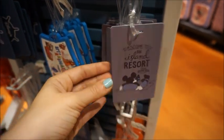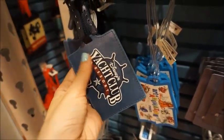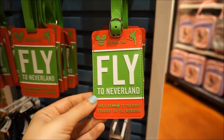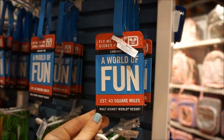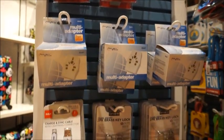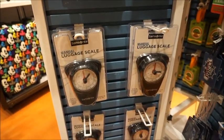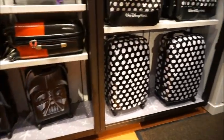This is Hilton Head. Art of Animation. The Yacht Club one is cool. It's like a faux leather. And then they have this Fly to Neverland, second star to the right and straight on till morning. That one's really cool. And a World of Fun. Some more accessories, they've got sleep masks, but they also have adapter plugs and charger cables and locks. This is all really cool because you are traveling more than likely if you're coming here, and that kind of stuff you may forget at home.